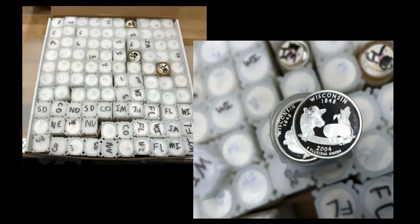Yeah, 4,000 90% silver quarters. But these are all proof set pulled coins. So I don't know if it's this individual that actually cracked open a bunch of these red labeled silver proofs, but this is a very interesting collection.